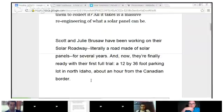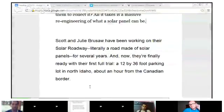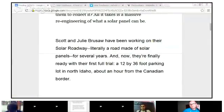Okay, very good. So we have these two people, Scott and Julie, who are trying to work on this idea of the solar roadway. Any questions here? Yeah. What's the meaning of literally? Okay, so it says literally a road made of solar panels. Does anybody know what that means, literally?